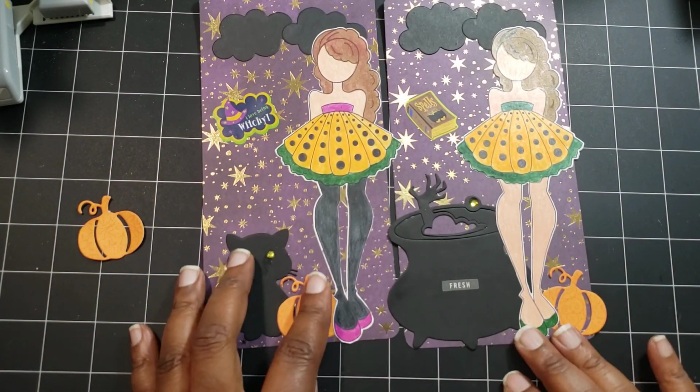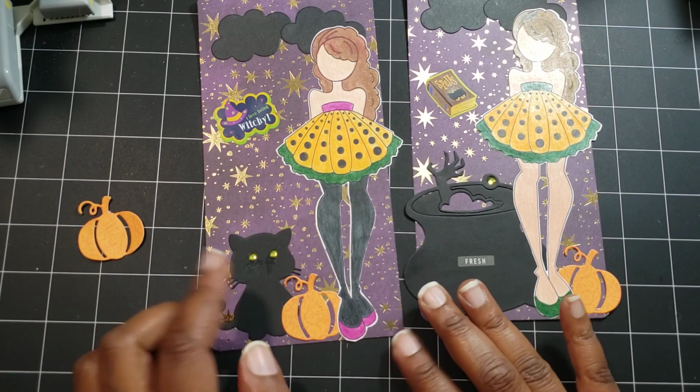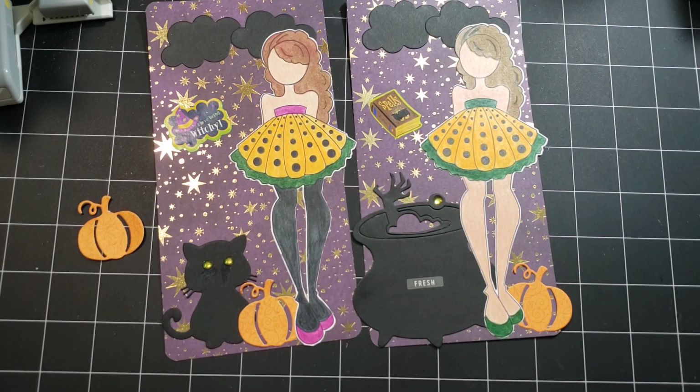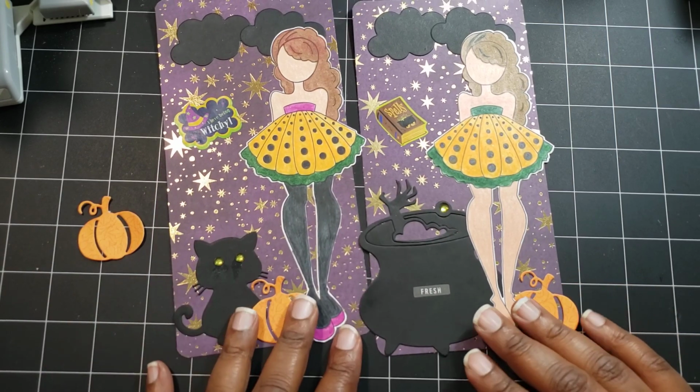I colored her first, and I made her stockings, you know, kind of witchy stockings. But I gave her regular skin. I didn't give her the normal witch tone like a green. I just gave her regular skin. Because, you know, I was like, oh, they're trick-or-treating. They're getting ready to go. But these are witches, right? I made some clouds and everything. I thought that was really cool.